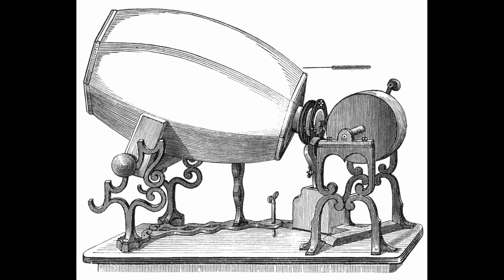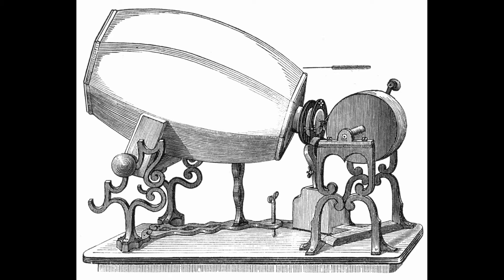Phonautograph. This device would use a horn attached to a diaphragm that would vibrate a stiff bristle, which inscribed an image on a lampblack coated hand-cranked cylinder. The phonautograph was only able to record an image of the sound, however, and the sound could not be played back. Jumping ahead 20 years to 1877, Thomas Edison invented the phonograph.